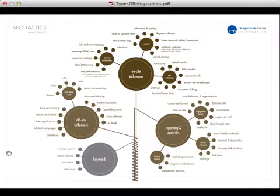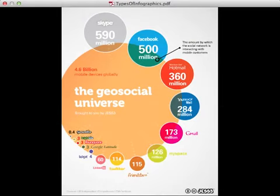That's a tree using purely text, but again, using bubbles. I have to kind of scroll through, I'm sorry, but I want to leave a little bit of time for questions as well.